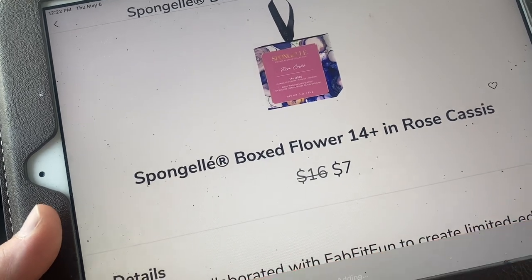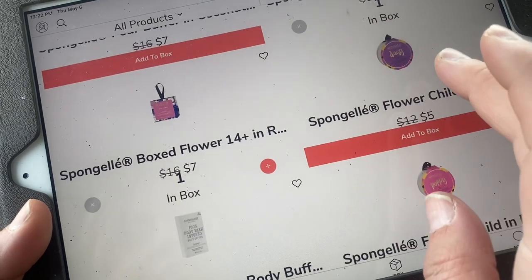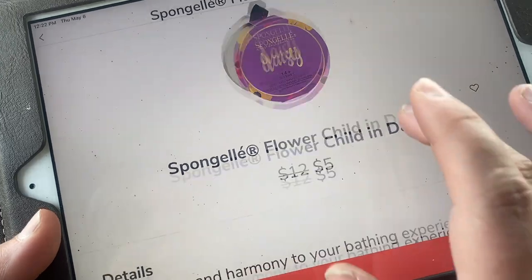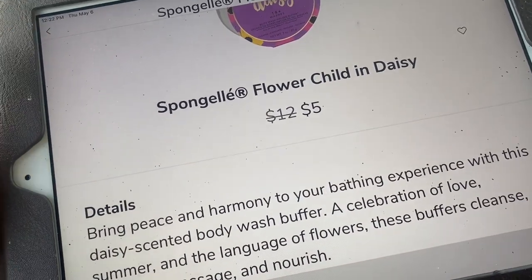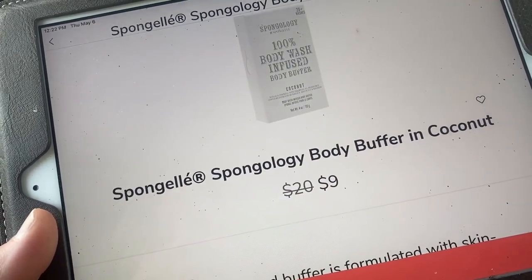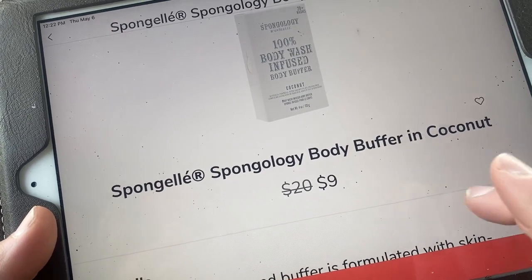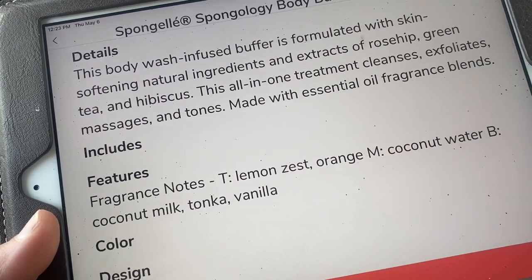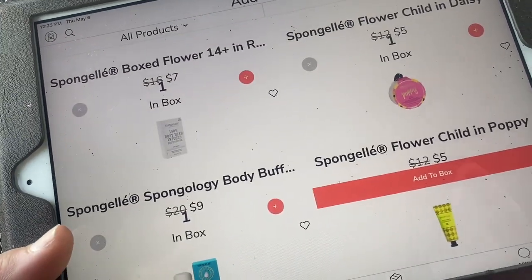Rose. A different looking one. What is this? Sponge gel flower child in daisy. This looks different. What is this? Spongeology body buffer in coconut. Yeah, my budget isn't going to be able to keep all of these.